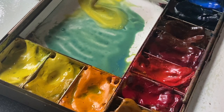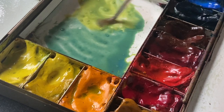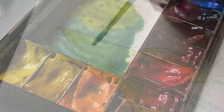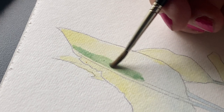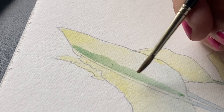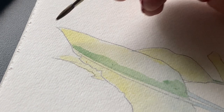I mean, you could make two entirely different greens and blend those together, and that would be fine, but these are going to work better because they have the same colors within them, even though they look very different. So here we go. Next layer on the second pass. This is on dry paper, and I could just feel immediately that this was going to be a challenge because the paint just sinks in.